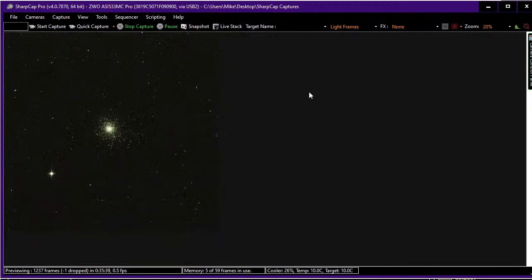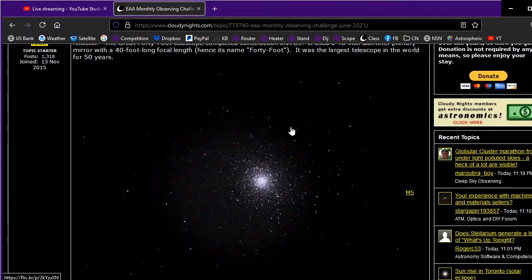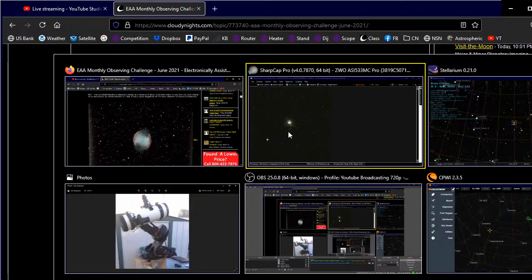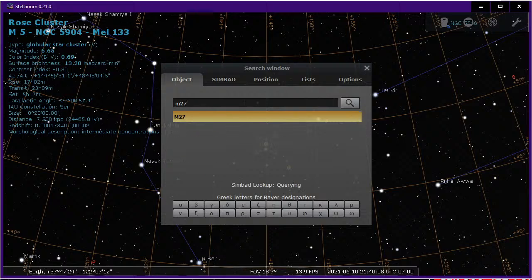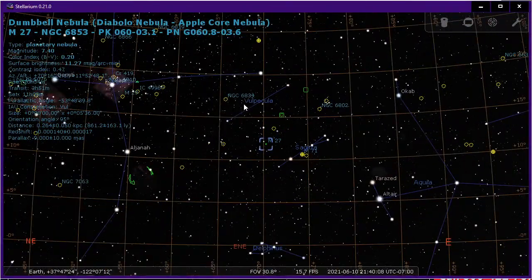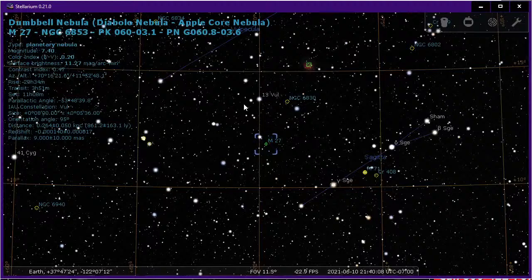And we'll back off on this. And what is our next target? M27, the Dumbbell Nebula. This is a pretty cool one. Okay, so M27. What happened? M27. That's still very, very low. Yeah, we're going to have to wait on that one. That's still just barely above the horizon for me right now, so we will have to do that later.